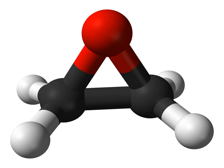CH2CH2O plus RLi, alkyl lithium, gives R-CH2CH2-OLi; with H2O this gives R-CH2CH2-OH.